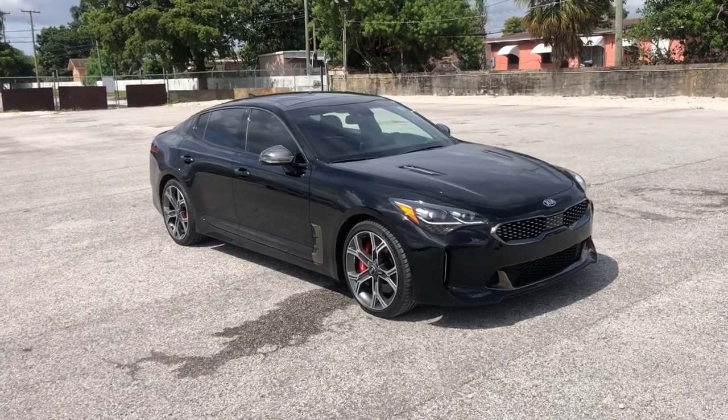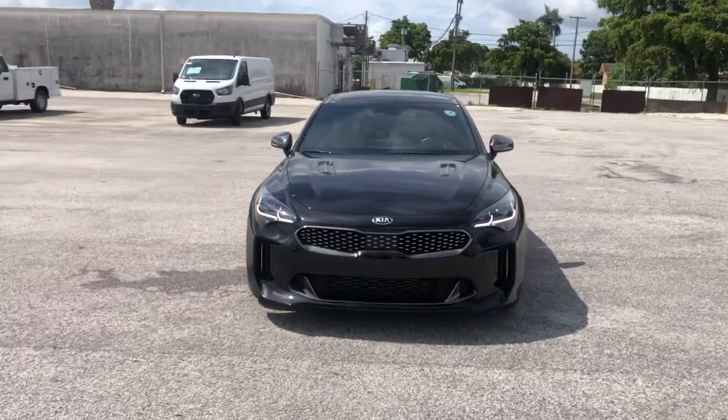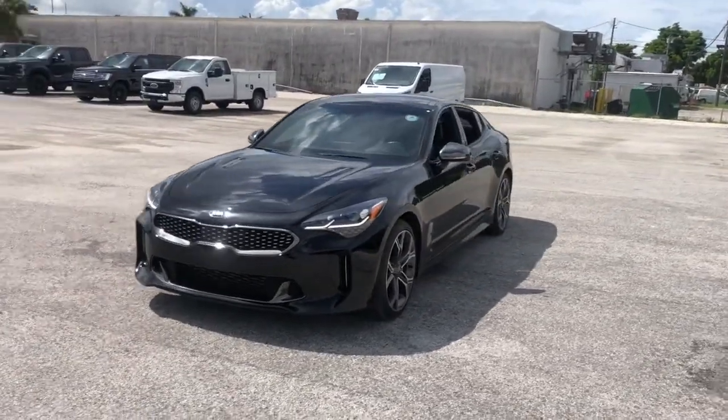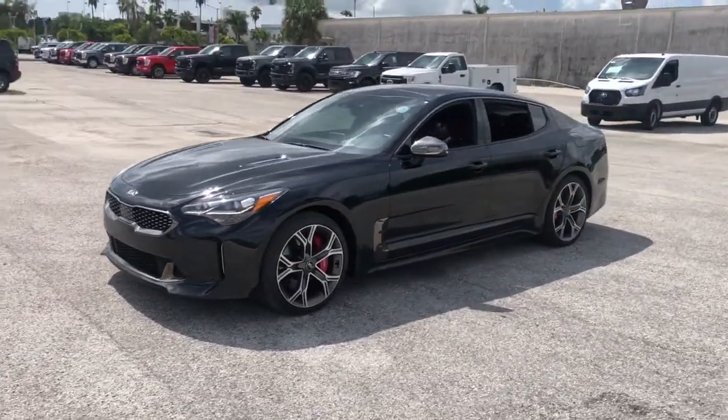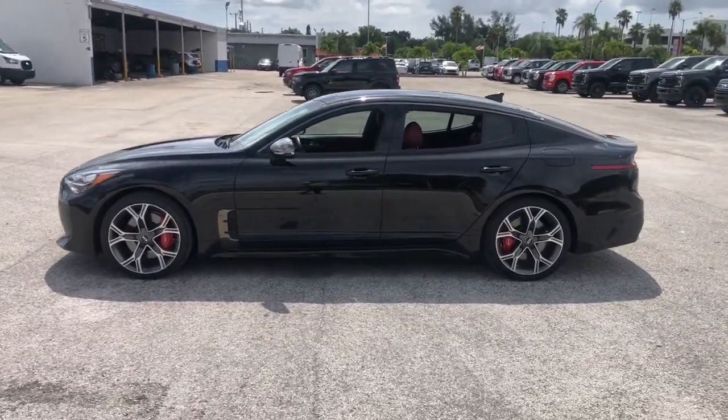You will be amazed by this 2018 Kia Stinger. With less than 20,000 miles on the odometer, this vehicle provides excellent value. Bring your love of competitive driving into sharp focus in this dynamic Stinger.